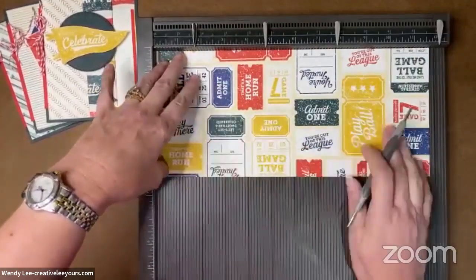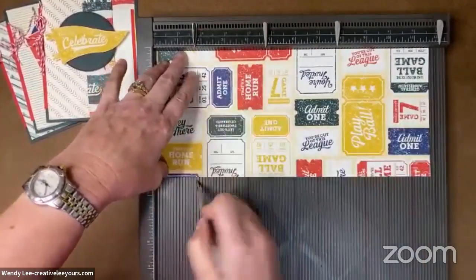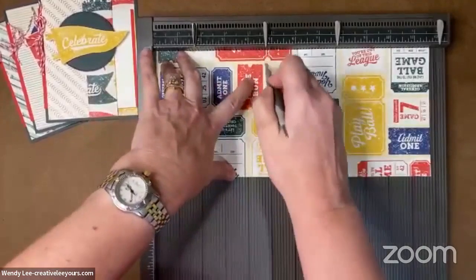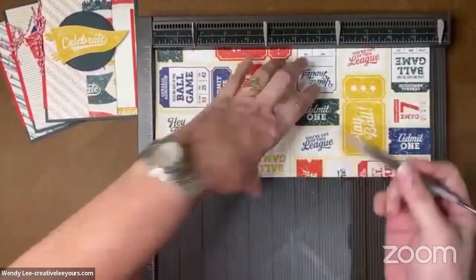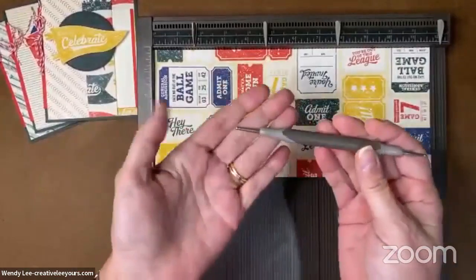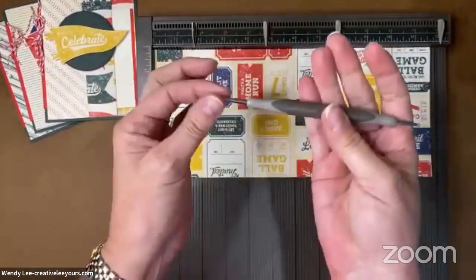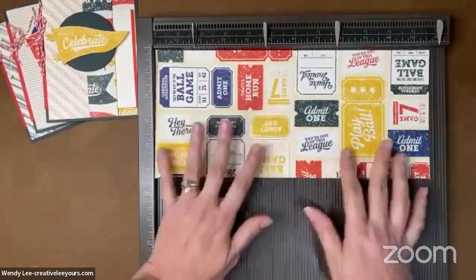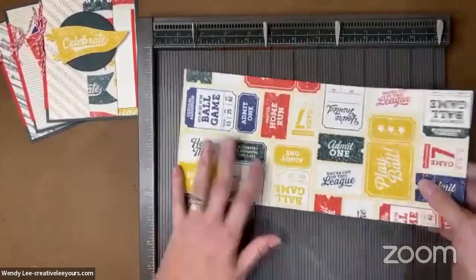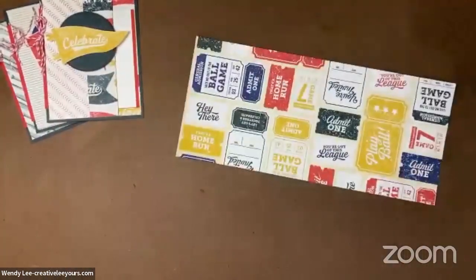All right, so I've got my strip of designer series paper. I'm going to score it at 1 3/4, 4 3/4, and 7 3/4. Hopefully I did that right. Previously, Susan had asked which end of this little scoring tool do I use? I use the larger ball when I'm dealing with designer paper. You need a lighter hand because you don't want to push so hard that it cuts through the paper. It's a little bit easy to do until you get the hang of it.